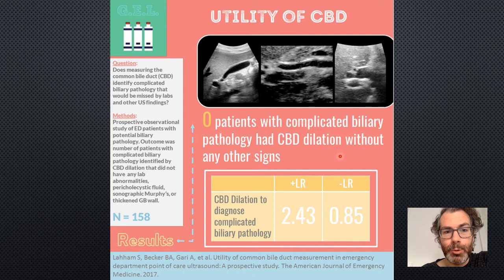All of the patients who had complicated biliary pathology would have been identified either by bloods or by gallbladder ultrasound findings. And this fits with my experience in clinical practice. Now, I don't find the CBD that useful. I find the gallbladder to be a much more useful thing to scan from an emergency department perspective. I think on courses, we often focus a lot on the CBD because the gallbladder is quite easy to find and people get a bit bored of scanning the gallbladder and they want to challenge themselves by looking for the CBD. You know, it's a bit cooler, a bit more interesting. But actually in clinical practice, it's not that useful and the gallbladder is much more useful.